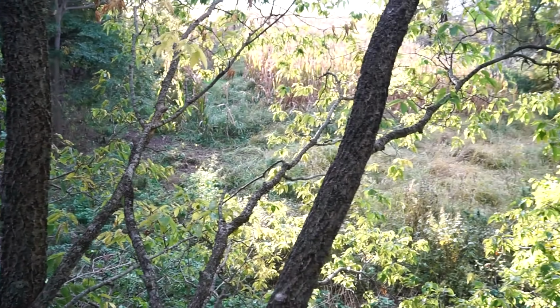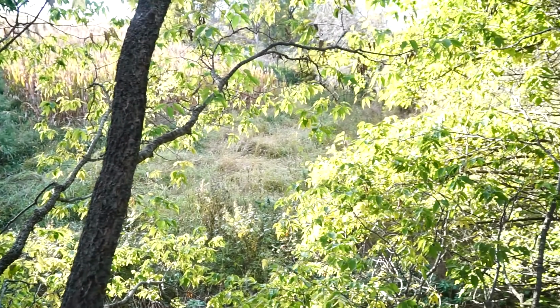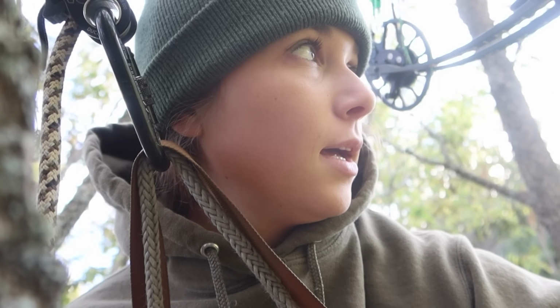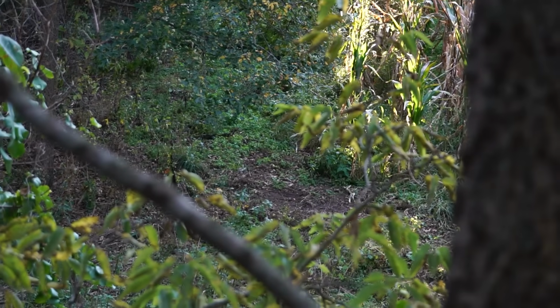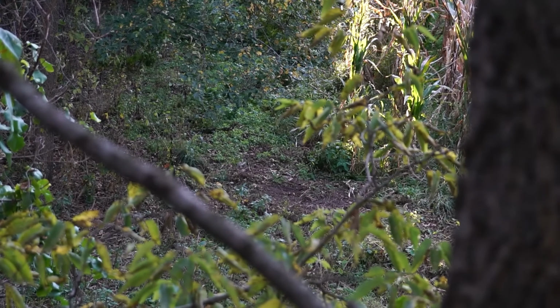Alright, I just got settled, and this is not the spot that I was planning on coming to, but I got in later than I was wanting. I kind of stopped on my way to the other spot and found, honestly, there's a giant scrape about 20 yards from this tree. I hope I didn't mess anything up with my access route.